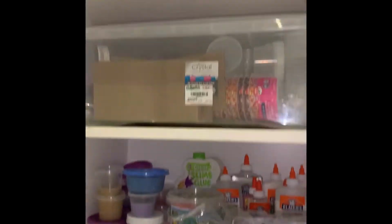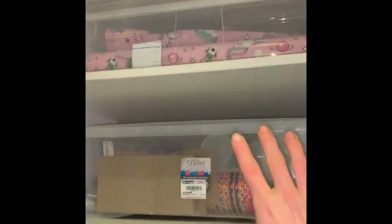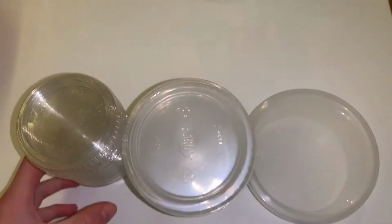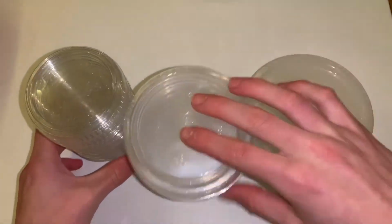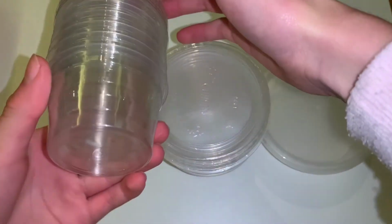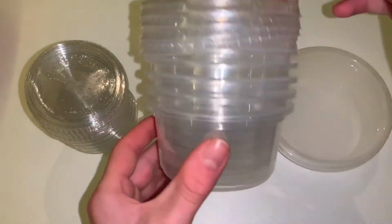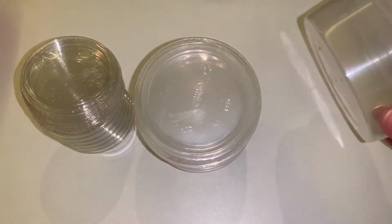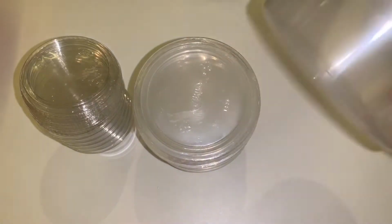So here is a guest room we have in our house. But I use the closets to store a lot of my slime things, like the boxes in which I put all of my containers in, some of my glues, and my packaging materials such as boxes and some gift wrapping paper and stickers. So it's a very nice closet and slime room for me to store my things inside.